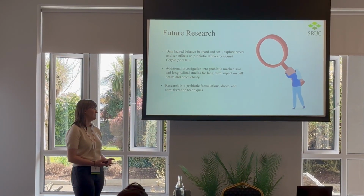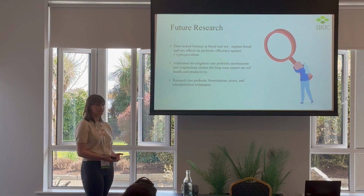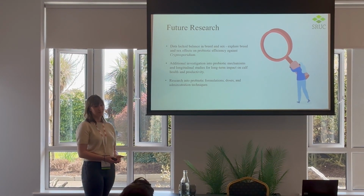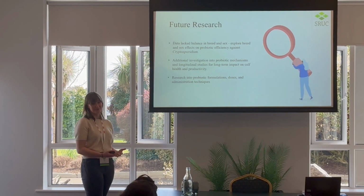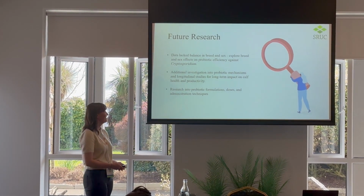And also research into probiotic formulations, doses, and administration techniques. A lot of our available probiotic supplements are freeze-dried. Do they work as well as liquid live bacteria? I would argue they don't.